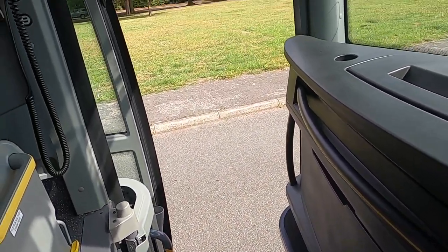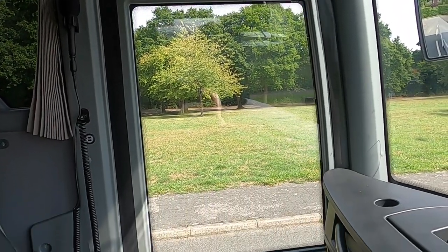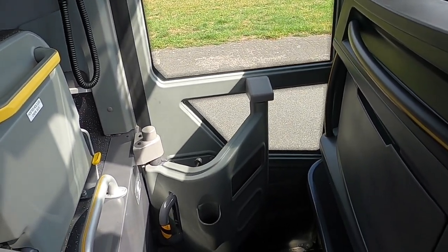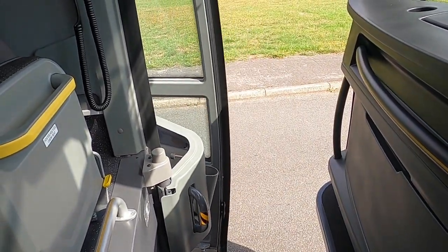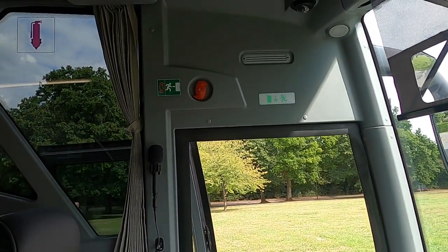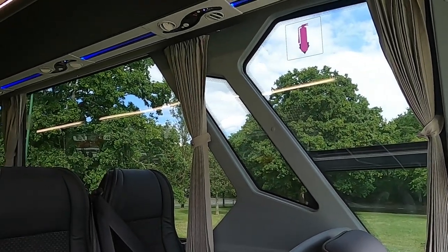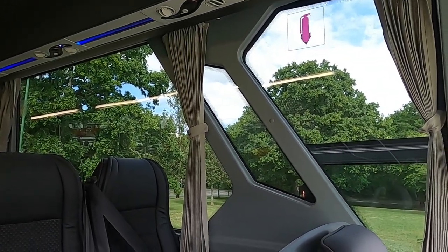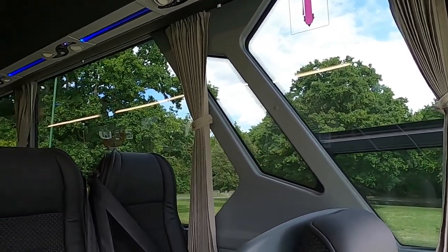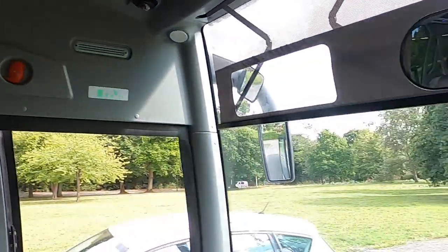Door fitted. Also, these glazed windows to the left here, if you're turning on a tight angle, they also assist you in seeing further down the road what's coming. Good all-round visibility.